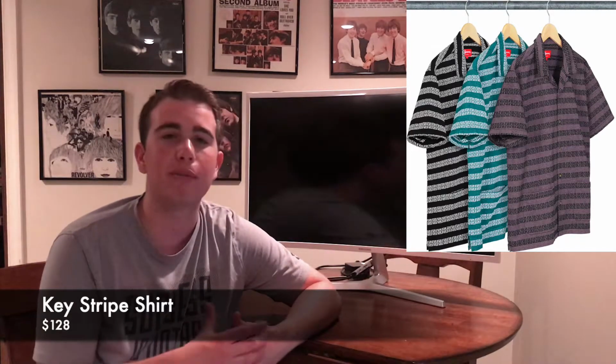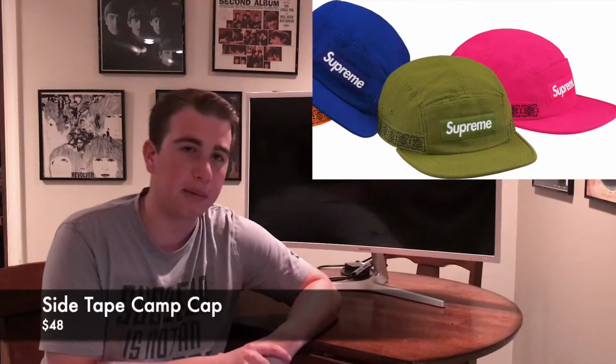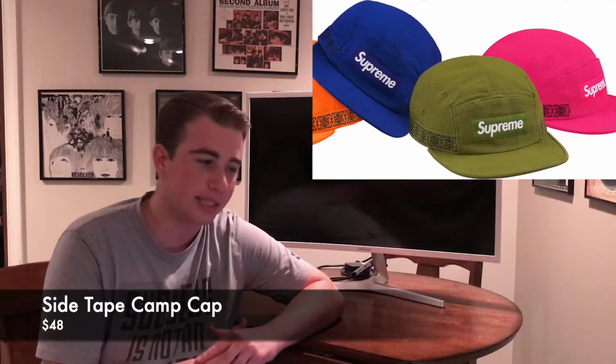Moving on, we have the Key Stripe shirt coming in 3 colorways for $128. This isn't terrible, there's no real Supreme branding on there. It's really just like a cool stripe design. I actually do like the middle color, but I'm not going to be copying that, and it's not going to do anything for resell.